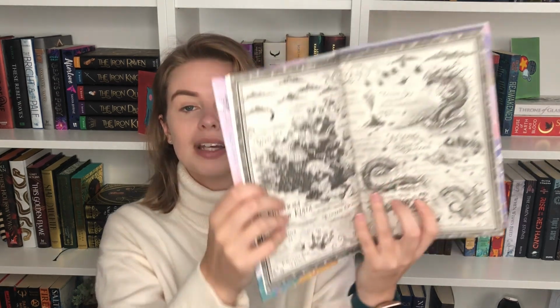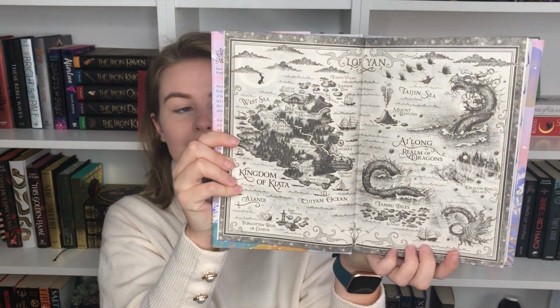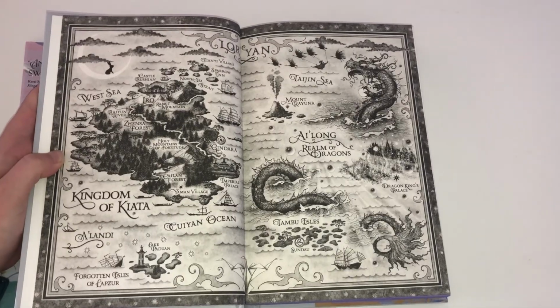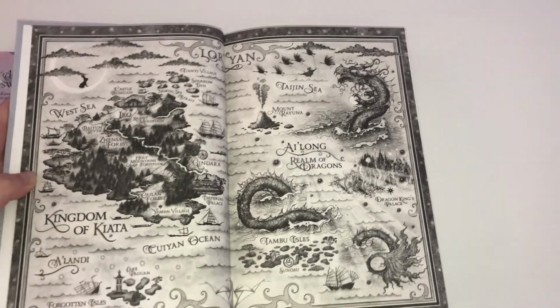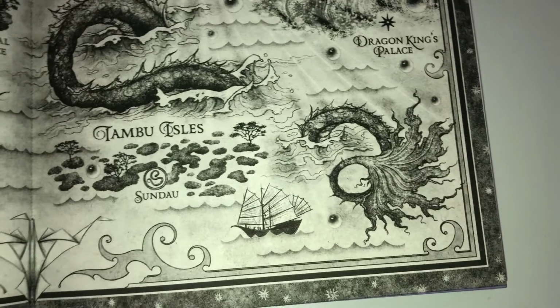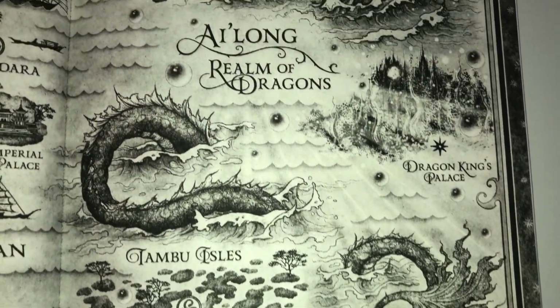That was that. Next up, we have Six Crimson Cranes by Elizabeth Lim. This is my Fairy Loot edition, but I'm pretty sure the map is the same no matter the edition. So let me just find it so you can see it. It looks like this. Once again, very heavy on the detail. What I really like about this, because the land itself is actually really, really small, is that there is a lot of water. There's a lot of ocean around the land.